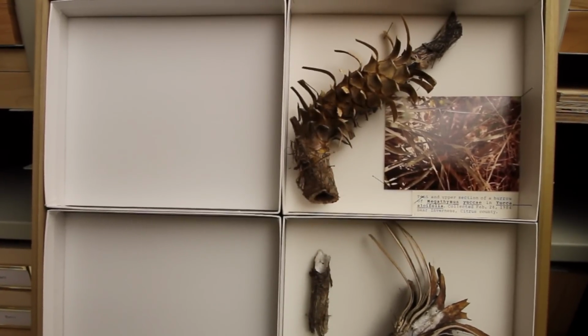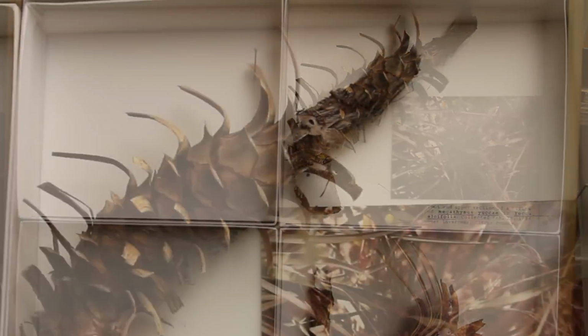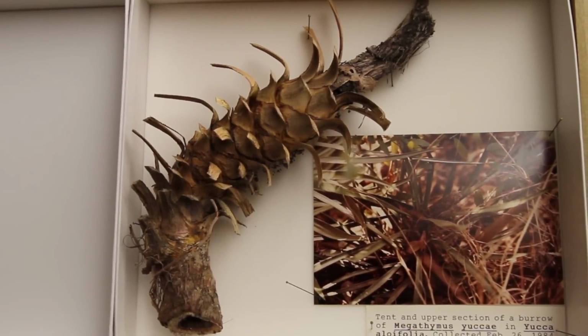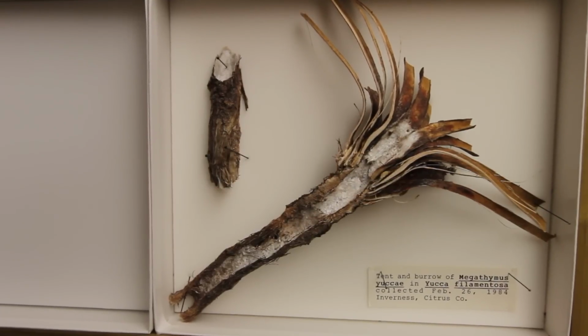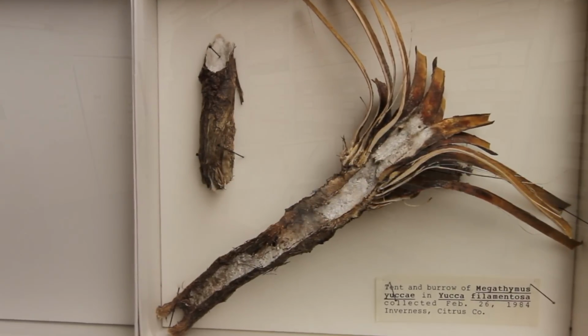As a result, the larvae of these skippers are rather unlike other skipper larvae in their morphology. They don't have the constricted neck that other skippers have. And they're also very rarely seen because you have to actually go inside the plant, excavate the larva out of the plant to even see where the larva is at.